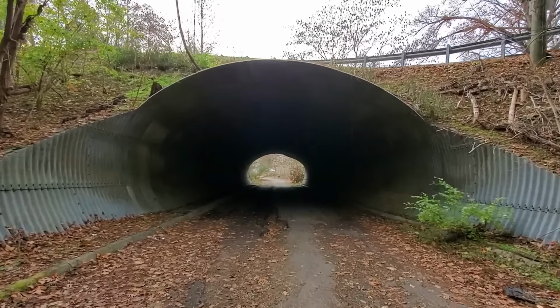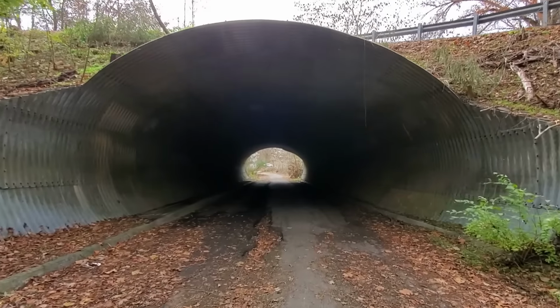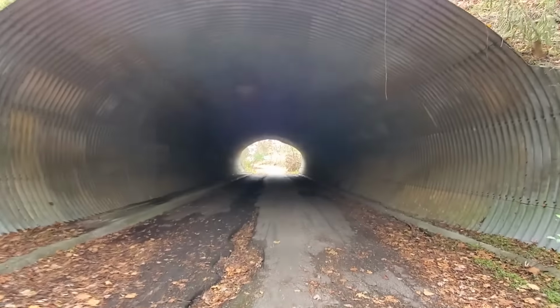So we're going to make our way through the tunnel. I'm going to speed up the footage here, and then we'll wrap up the video.